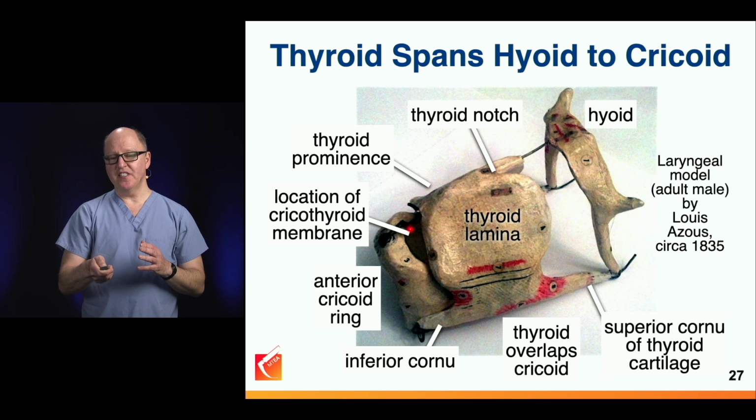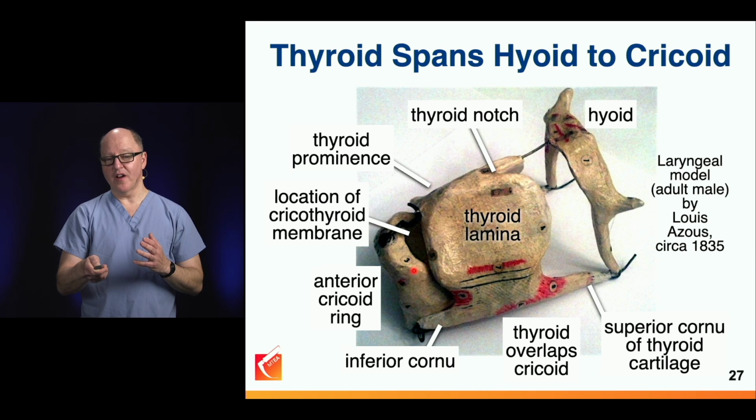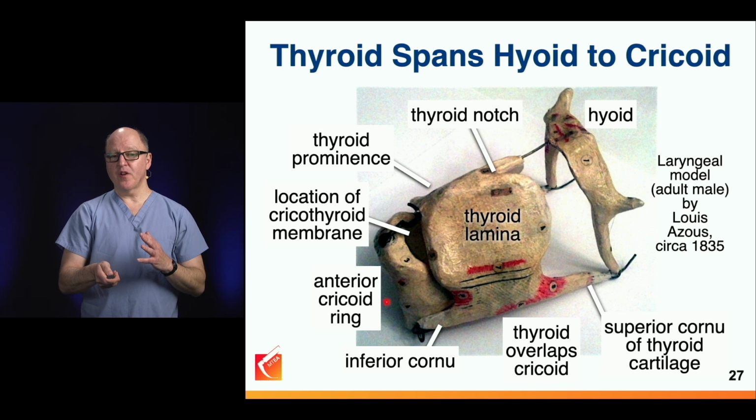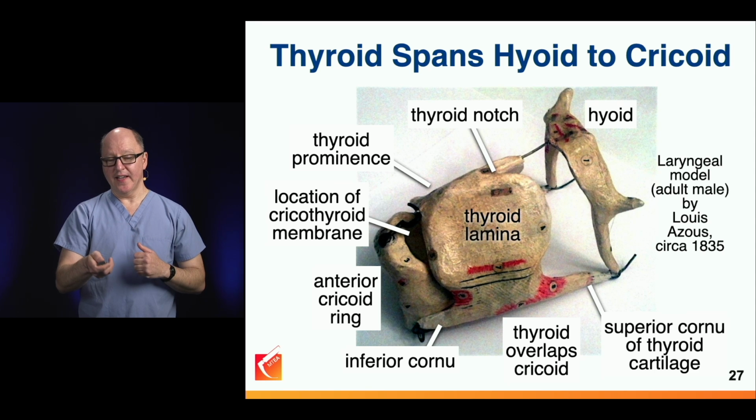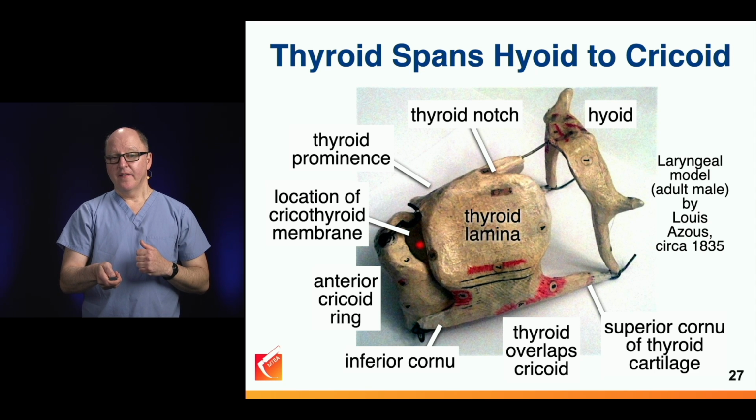So here's our CTM. I call this space the cartilaginous cage, but that overlap of thyroid and cricoid is important for people doing cricothyroid incisions, namely surgical crikes, to appreciate that this is a hard stop. And that's a good thing, because if you're in the right space, there is a lateral border that you're going to hit, and you don't need to worry about going too far laterally.